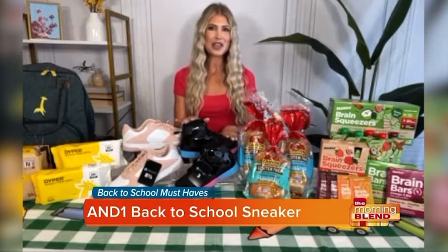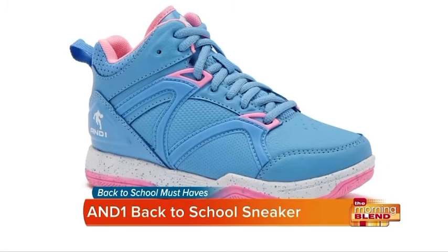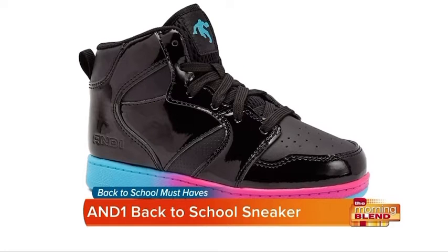Next, for the little girls and big girls, the And One basketball sneaker is the perfect companion to keep your superstar in style on the court and off the court.